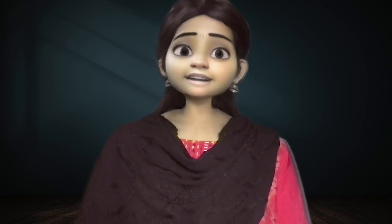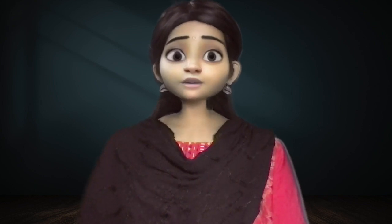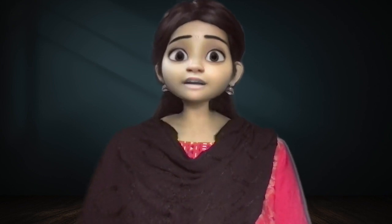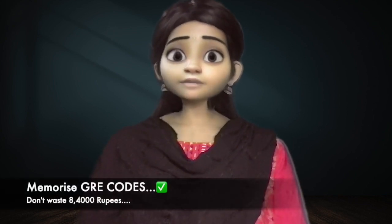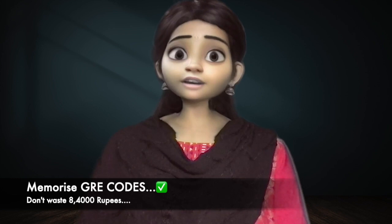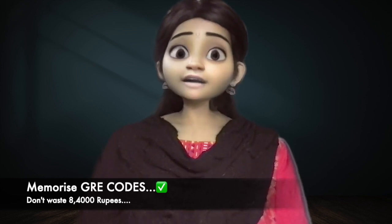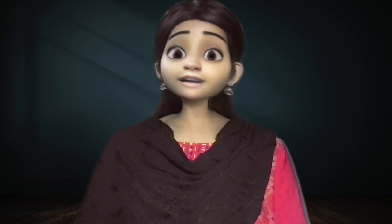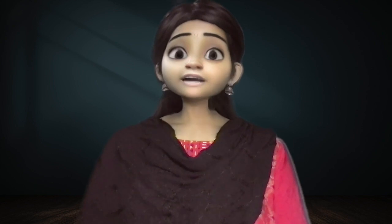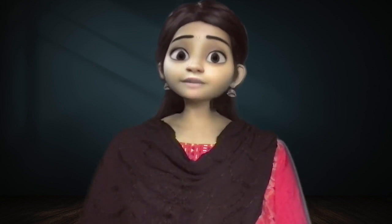Once you are ready for the exam, do some research on universities and shortlist universities that you think you will definitely attend if you get the admission. Go to the exam center by memorizing the GRE codes of the shortlisted universities. I didn't remember GRE codes and I was not able to send score to universities and I wasted my 8,400 rupees. In exam tension, while reporting score to the universities, I just skipped a page.